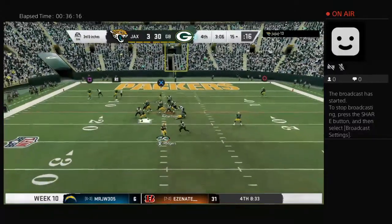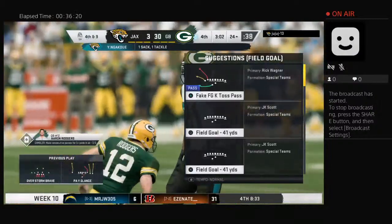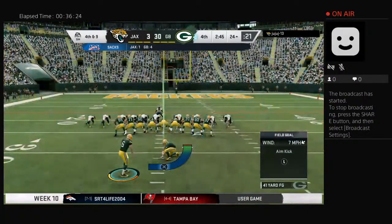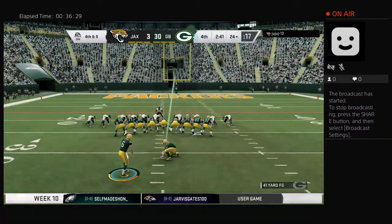On play action, it's Rodgers. Rush coming, and he's taken down. Yannick Ngakoue able to record his 5th sack of the season. Well, every now and then you just absolutely outguess yourself. 3rd and inches, and they decide not to run the ball.